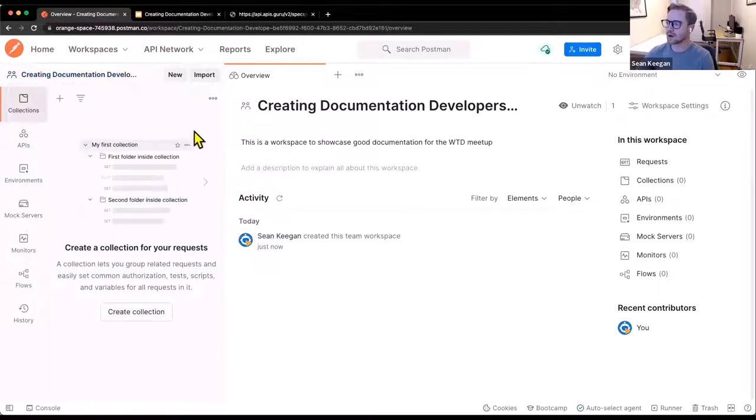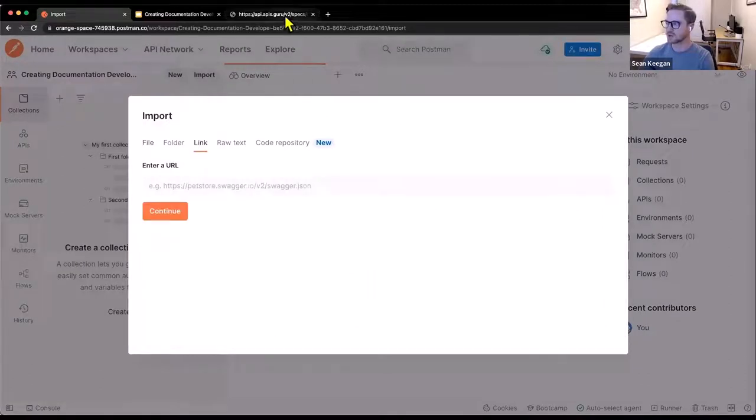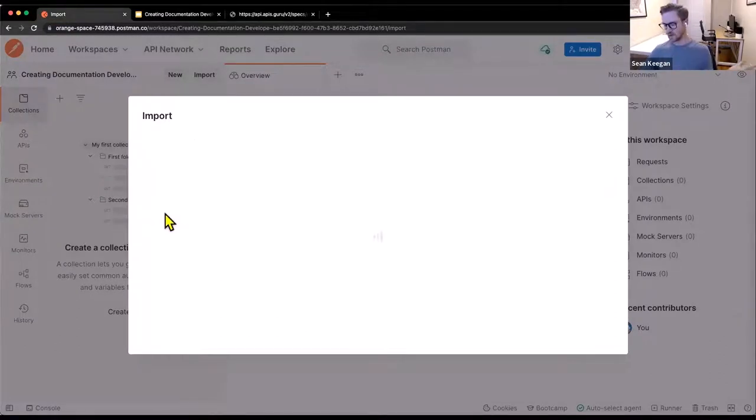So what you're able to do in Postman, which is pretty convenient, is, I'm just in a workspace, and if you find this import button here, I actually have the ability to import from a link, and this is just a link from where the API exists. I'm just going to enter that URL. So I'm going to come back here, copy the URL, import it here and just click continue. Really nice, right?